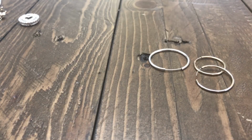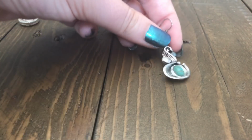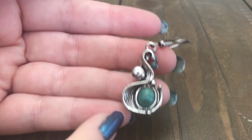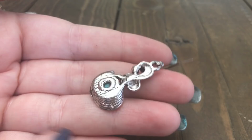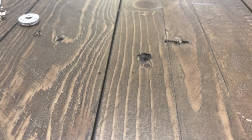So they're not marked or anything, so I don't know if they're gold or silver or anything like that. I'll probably end up having to test them when I get over my fear of the acids for the testing. This was a single earring that I found, but I thought this was really neat. It looks like a turquoise color in the pattern. Again, this one's not marked either. What I'm going to do with this guy is turn him into a pendant and put him on a necklace because I thought it was very nice.